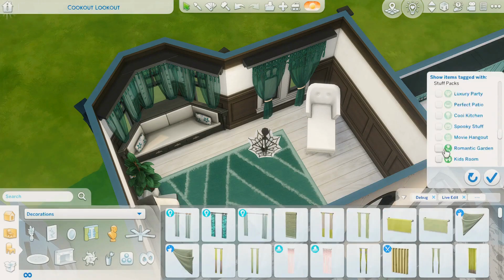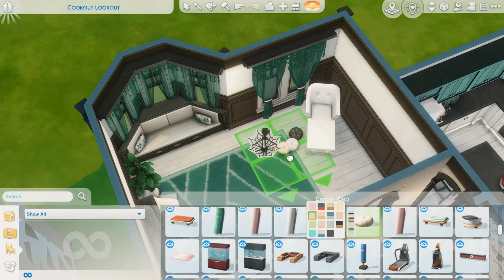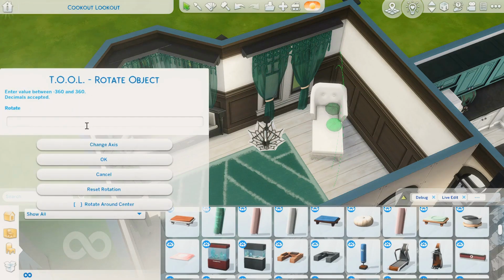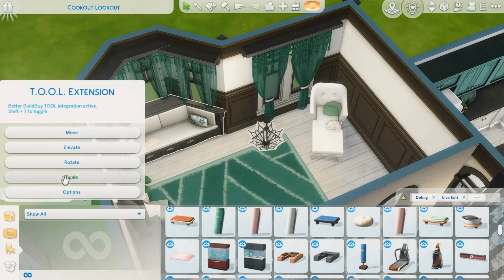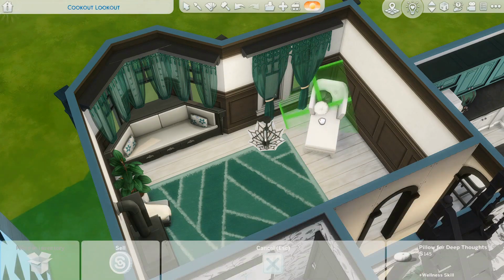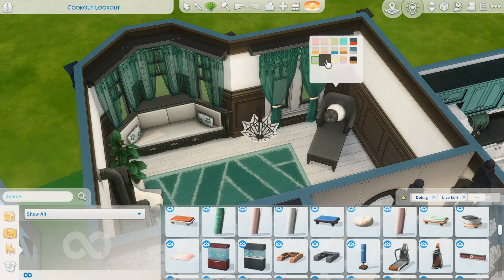But anyway, this is the living area. I used that cute little corner sofa from Cats and Dogs and just put it in the bay window. And then I used the high school years sofa across from that. Lots of emerald green again, and a couple of accent chairs. I'm adding a lounge here in the corner. It turns out really, really cute.